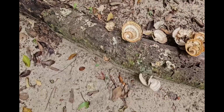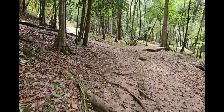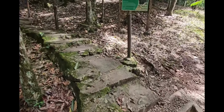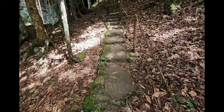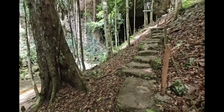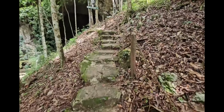Look at these mushrooms that are on a log right outside. All right, so we're gonna come back up here, get on these steps, and go take a look at the inside of the cave. They did a really good job with these steps. Even got a chain that you can hold on to. And just keep coming up. There she is, exploring. That's why I married her. She loves the simple things in life.